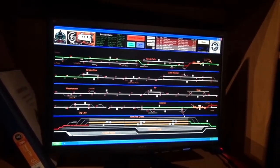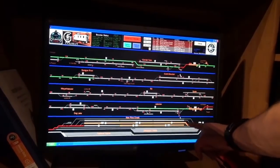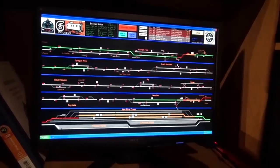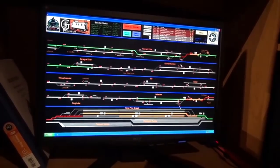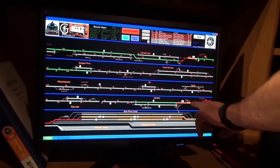We actually have 3 trains moving right now. This train's been cleared out of staging, and he's going to come into Klamath Falls because this guy has gone out of Klamath Falls, so it's now available. This train's coming into Lakeview.